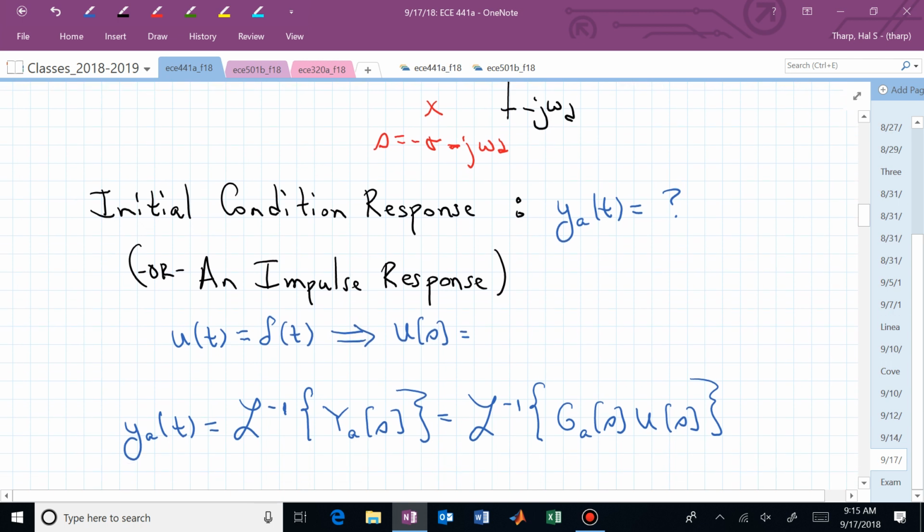If the input is an impulse, what's the Laplace transform of that signal? What's capital U of s? What's the Laplace transform of an impulse? Now pull out your Laplace transform table and look at the pair, right? If you don't remember, that's why you have that. That's kind of your security blanket on the exam. You can say, I'm not going to sweat that one. I know I have that information on my Laplace transform table. But this one you could actually derive pretty quickly from the Laplace transform definition, I believe. What's the Laplace transform of an impulse? That's just 1, isn't it?